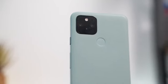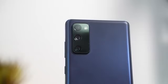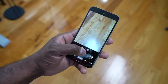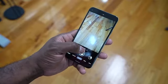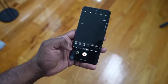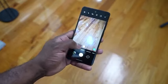Now, that's all nice and good, but the one last thing, of course, you want to see on these devices are the cameras. Now, in terms of cameras, the Pixel 5 has an 8-megapixel front-facing camera, the OnePlus 8T has a 32-megapixel, and the Galaxy S20 FE has a 32-megapixel front-facing camera. The rear camera is a little bit different. The Pixel has dual cameras, 12-megapixel, and a 60-megapixel ultra-wide, while the OnePlus has multiple cameras: a 48-megapixel, a 16, a 5, and a 2, in that order, while the Galaxy has three: a 12, an 8, and a 12. Now, let's go ahead and take some photos and videos and see how well they actually perform.